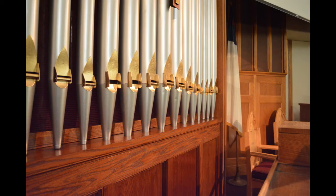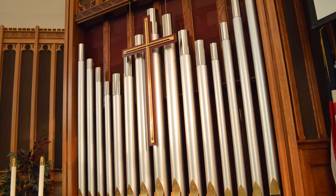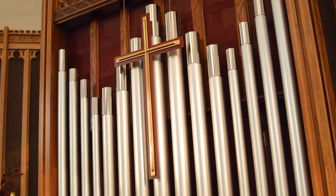Visually, these pipes represent something else. Us. They are different sizes, different shapes, and made of different materials. They have bodies, mouths, lips, feet, and even toes. No two are exactly the same, yet all stand behind the eternal symbol of the cross, all blending their individual voices in praise to God.